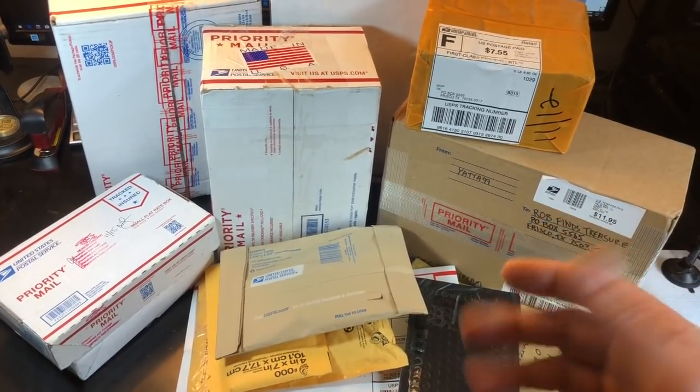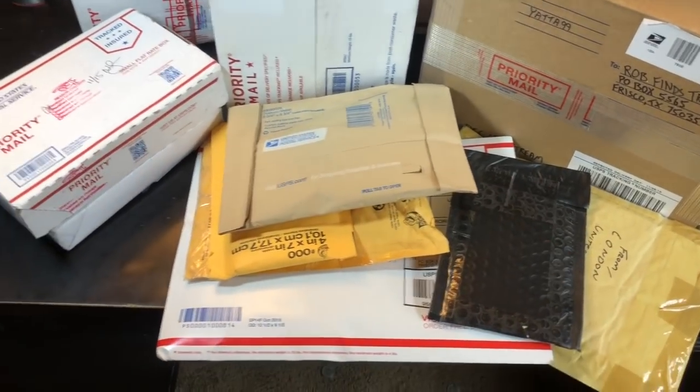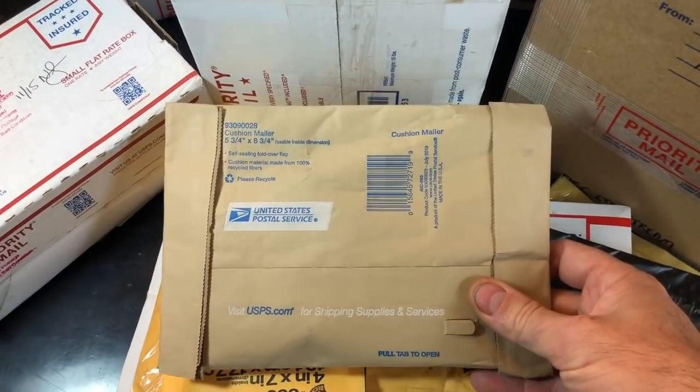Now that we've done the formalities, we've got 13 boxes and packages to open, and we're going to start with the packages first, so I'll bring it in after I open the first one up.